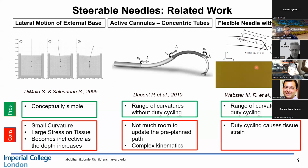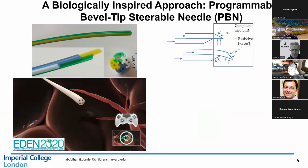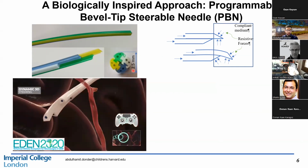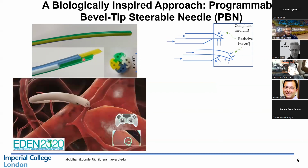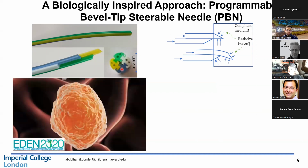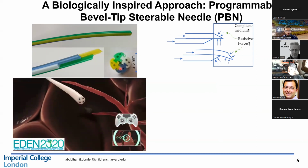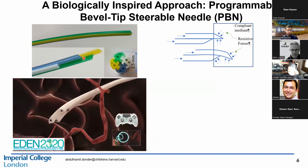The needle that was developed and used in our project was based on this bevel tip steering principle, but without this disadvantage. So EDEN 2020's needle was the programmable bevel tip steerable needle, or PBN in short, manufactured with a kind of medical grade polymer. It consists of relatively soft and slender segments, which are held together via this interlocking mechanism. It constrains the relative transverse motion of the segments. Each segment can be driven longitudinally independently. Thus, the needle can steer thanks to the bevel tips.